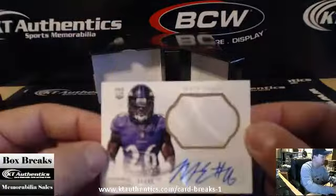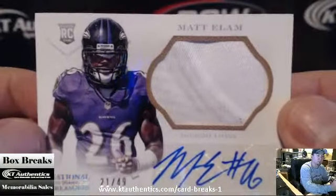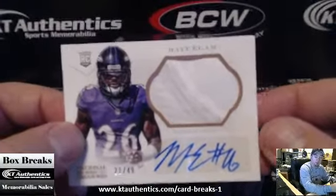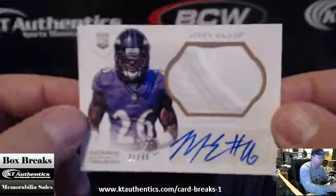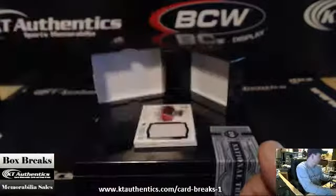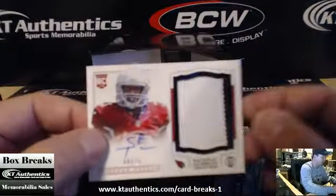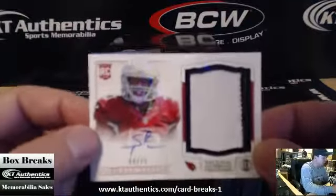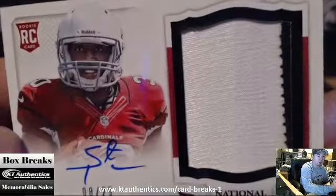And then we have a jersey seam. Nasty one. Look at that. Matt Elam for the Ravens. Ravens. Chuck, getting your first card. Your first PC hit ever. 21 of 49. And then we had a 25 black. Man, for a black card, this should be a better patch. Should be definitely a better patch. 8 of 25. It's a black one, though.